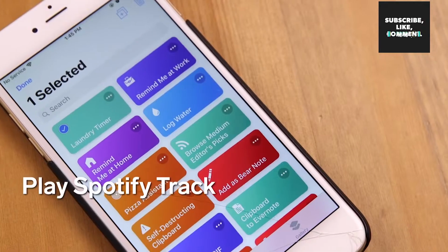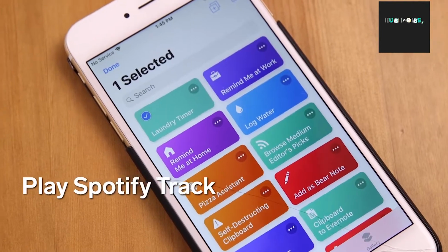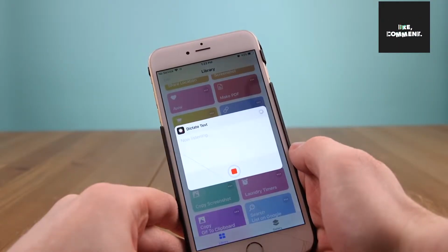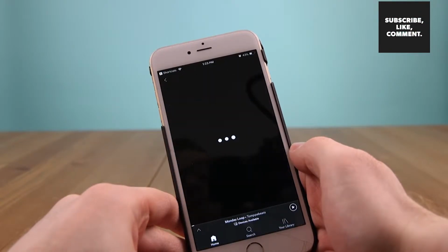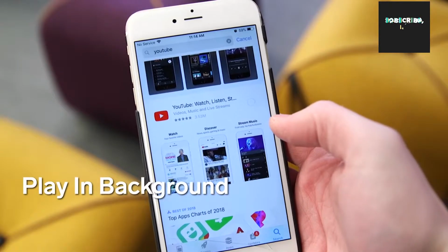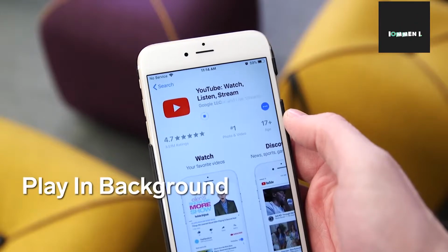These next 2 shortcuts are great for people who use their phone for a lot of music and videos. The Play Spotify Track shortcut allows you to ask Siri to play a song in Spotify instead of Apple Music. Just run the shortcut and say the name of the song and your phone will launch Spotify. Finally, the Background YouTube shortcut lets you continue playing a YouTube video while you use other apps on your phone.